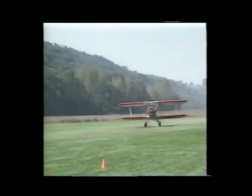And from there I flew in a T-6, my first ever airplane ride. We had the canopy open slightly, and you could feel the breeze and the air and the smell of the grass. And I was hooked ever since. And then you got your private pilot's license.